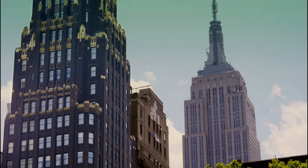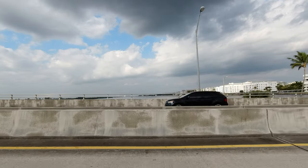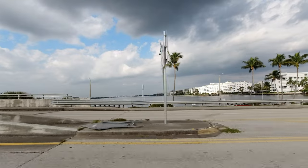But my phone has been ringing off the hook with buyers from places like New York, New Jersey, Boston, all parts of the Northeast, just looking to get out of the cold and either find a permanent place or a winter home down here in South Florida. And many of those people are looking for condos.